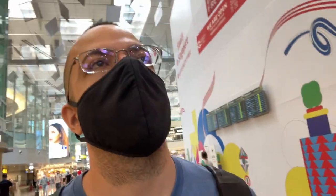Alright guys, so we just cleared immigration and so this is the transit area inside. I'm gonna turn a little bit so you can see the background fully. So it's huge, posters and yep, a very big walking area. So hope you enjoy checking this out.